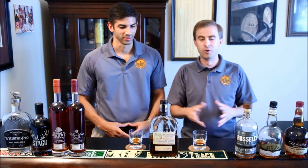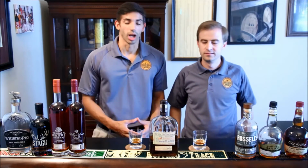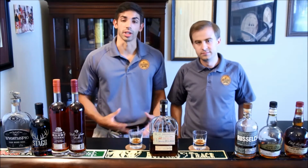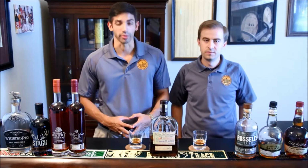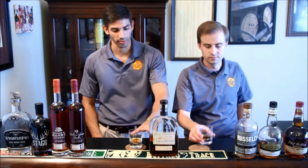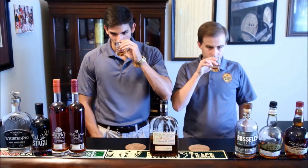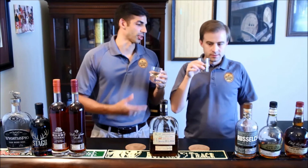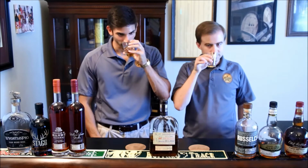But we're excited to give this Distiller Select a taste here today. Absolutely, thank you, Jeff. Woodford Reserve Distiller Select is a no-age-statement whiskey. It's bottled at 90.4 proof. So without further ado, let's jump into the nose. We're using our Woodford Reserve glasses here. Usually we have the Glencairns, but when in Rome.